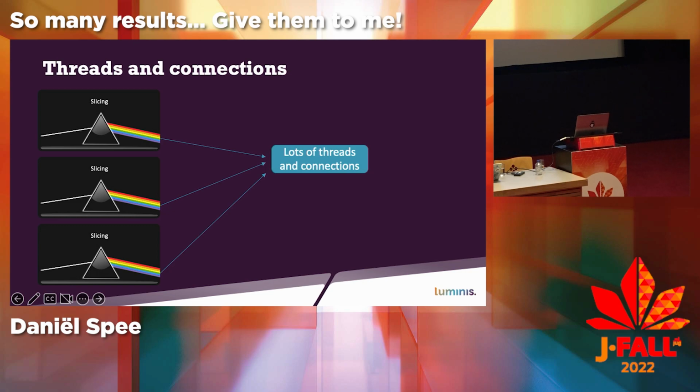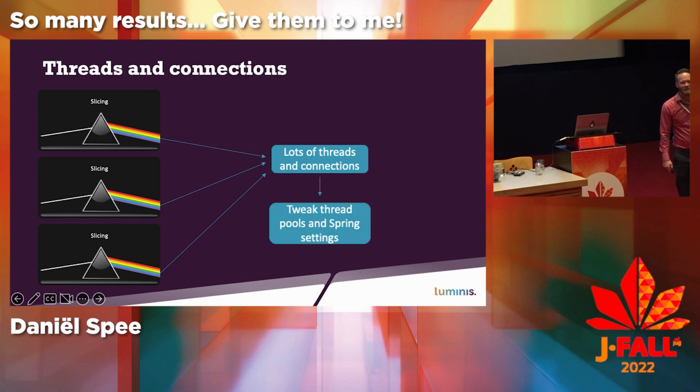So please keep in mind that you have to tweak your thread pools and also your connections, because Spring has, I think, a basic limit of 200 connections. So you have to tweak that a bit to see what happens, and we also did that. And we got some good results. Some queries were working very well, but there are queries with very large result sets, in the millions actually, and they still turned out to be very slow.